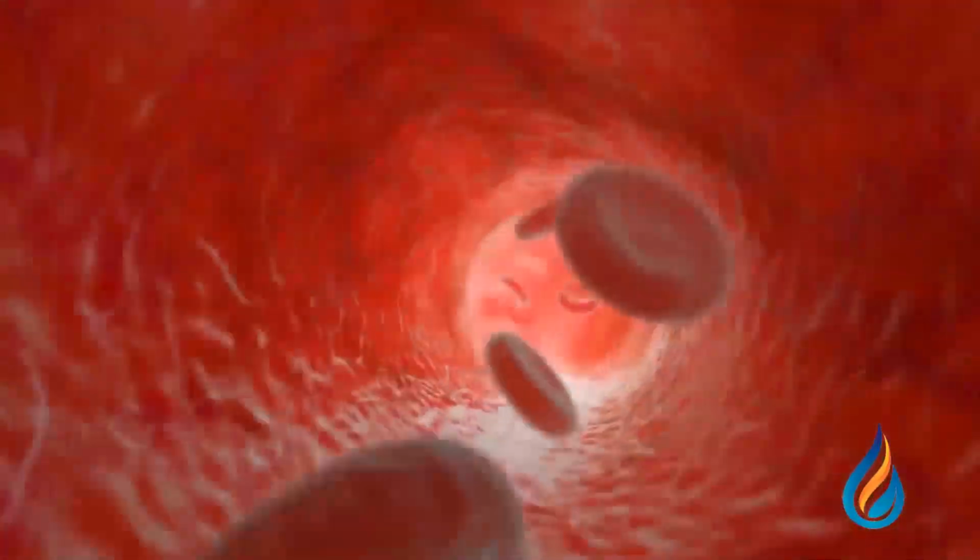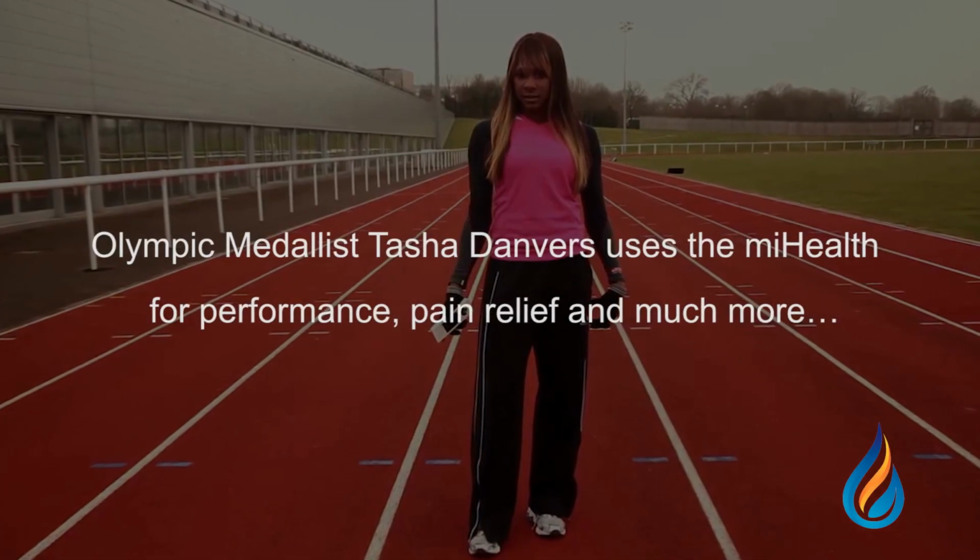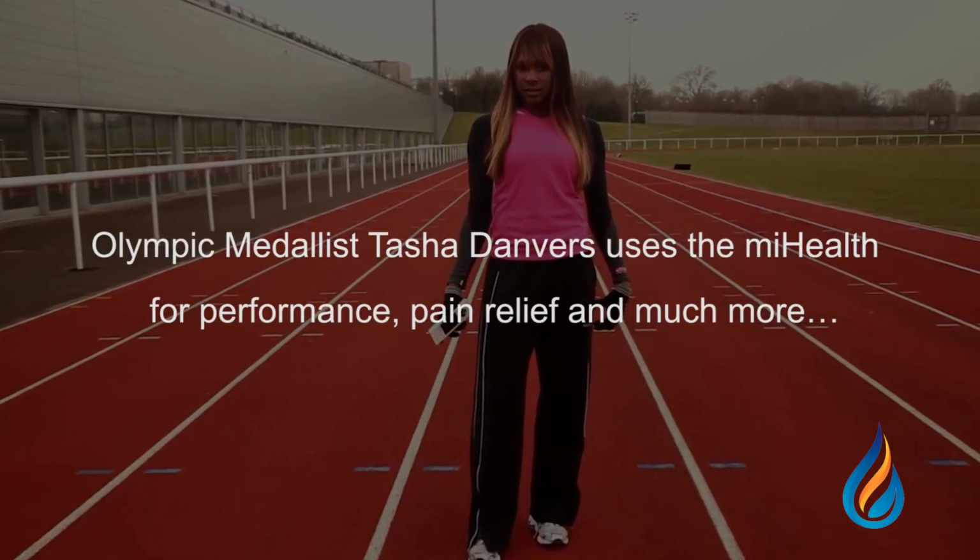But of course, if we use all 3, we're going to get the most powerful results. Now, although the miHealth and Infoceuticals are able to create immediate responses, in the long term, to create long-lasting transformation, you also need to adopt healthier habits. So please don't see the Infoceuticals and miHealth as some sort of miracle magic pill or magic bullet.